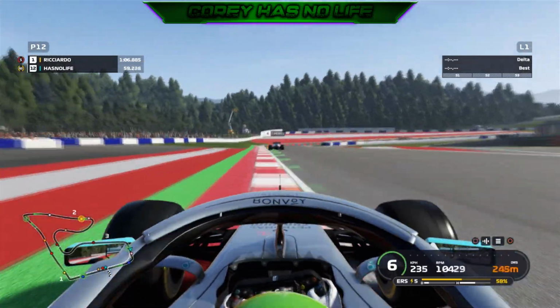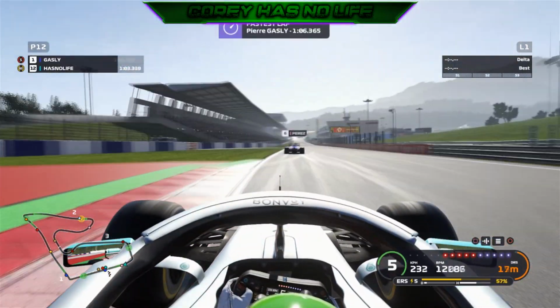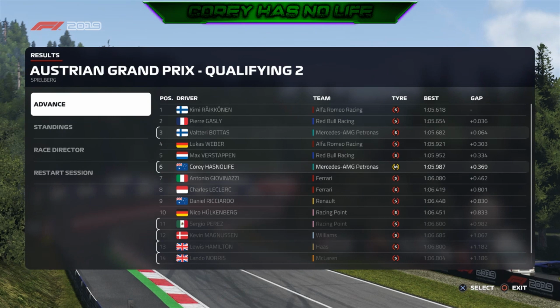Now this is a fairly fast section. As you can see there, we did get the slight effect of the dirty air running a little bit wide. We hold on to it for the final corner. We open up the DRS. We actually start catching up to him. And we go again, another 106.